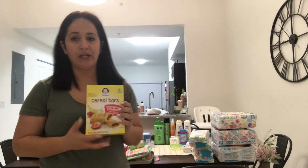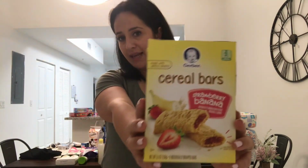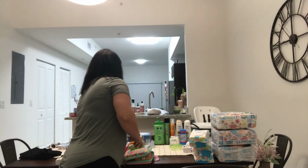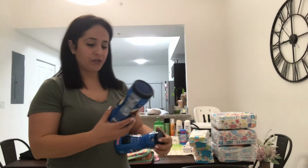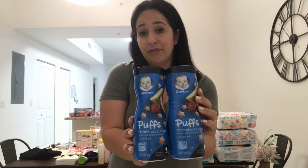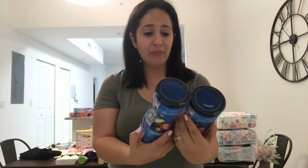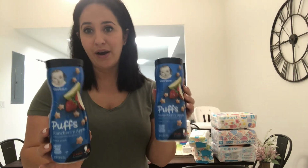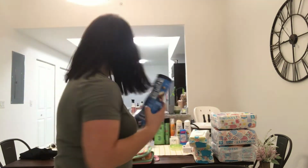Okay. And I'm also taking her some cereal bars as snacks, so she can have them there in Dominican Republic. I also got her some puffs, just because sometimes she still likes to eat some puffs. I mean, they're great. They have apples, bananas, and strawberries. So this is also a must take for my toddler.